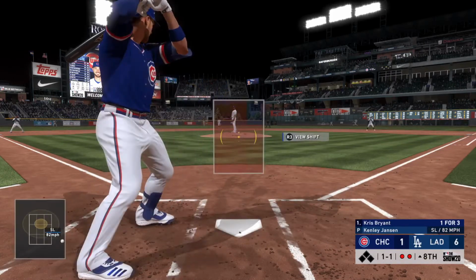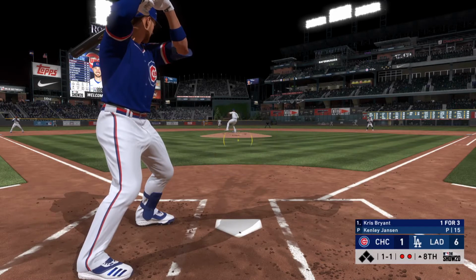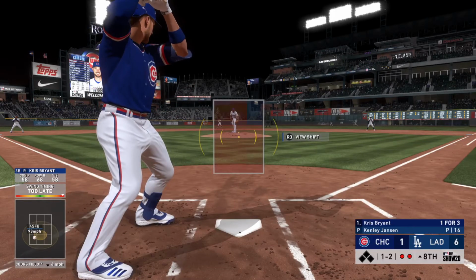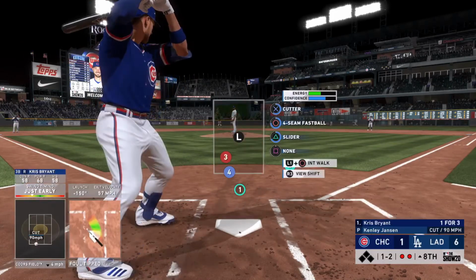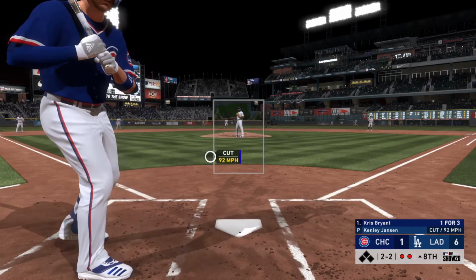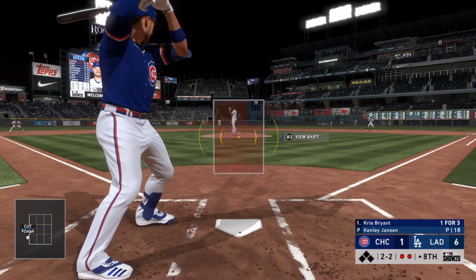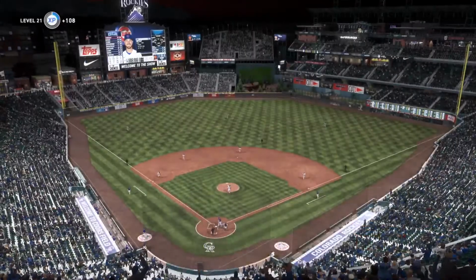Had him lunging at that pitch away, and it's 1-1 now. I always felt this was the toughest pitch for me to pick up. A good executed slider, and that's exactly what happened right there. You get an ugly swing. 1-2 to count. The 1-2. Swung on and missed, and that's the final out of the inning.